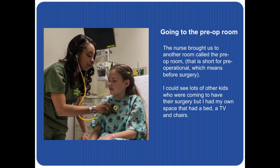The nurse brought us to another room called the pre-op room. That's short for pre-operational, which means before surgery. I could see a lot of other kids who were coming to have their surgery, but I had my own space that had a bed, a TV, and chairs.